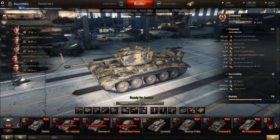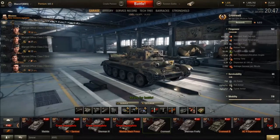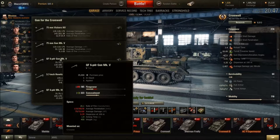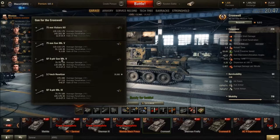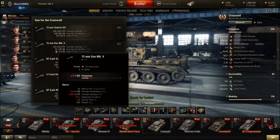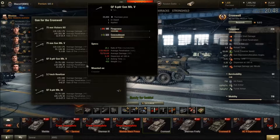Basically a slightly longer version, a little bit longer barrel than what was on the American Sherman, which gave the gun a bit better velocity. However, the gun still lost when it came to AP rounds. It lost penetration. As you can see here, the average penetration with standard AP rounds in the game is 110 versus 91 here. And that's historically accurate. The 6-pounder gun, which was basically a 57-millimeter weapon, had superior armor-piercing ability than the 75-millimeter gun had.